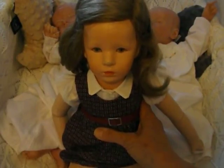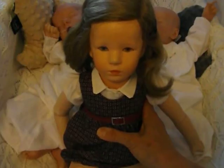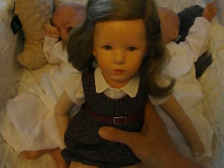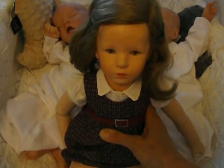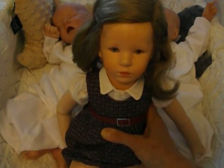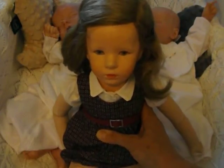There she is. Now, let me just tell you a bit about her. These types of dolls are one of my most favourite in the whole world, and there's a lot of story that goes behind them. When I was a little girl, my mum used to tell me about these dolls. I had never seen one, of course. But she used to tell me about these dolls that she had when she was growing up in Hungary.